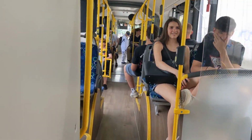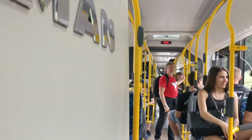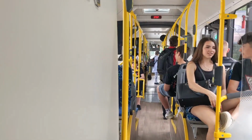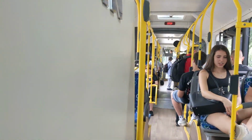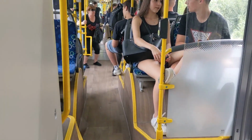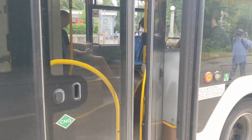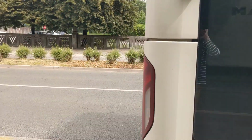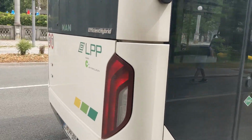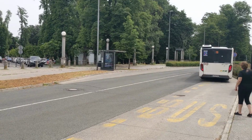Yeah, overall I find these buses quite sleek looking. Again, the only thing I don't like is this sort of wall-like thing blocking here, but I guess that's part of the engine components. Alright, let's get off. We're gonna touch the button. And yeah, this is the newest bus in Ljubljana. The newest series.